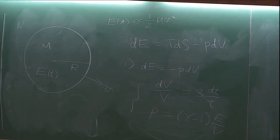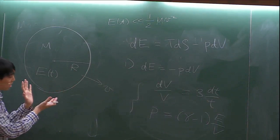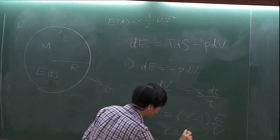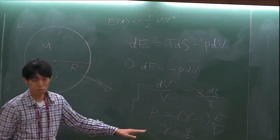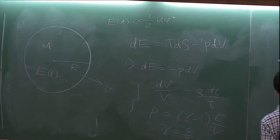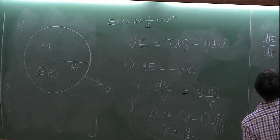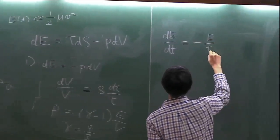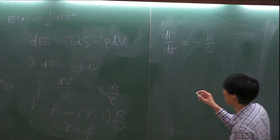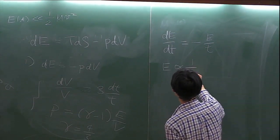So now for our problem, because this is full of radiation, the adiabatic index of our problem, we can assume gamma is 4/3. So then this equation becomes, and you find the solution should be T equals like 1/r.